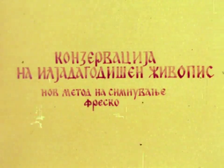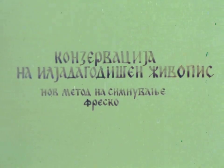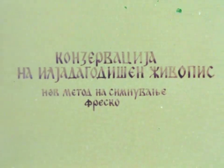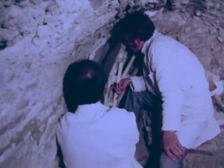The conservation of fresco paintings in the Church of St. Leontius in the village of Vodocha. A new method of dismantling fresco paintings.